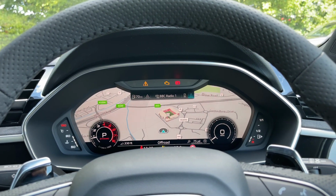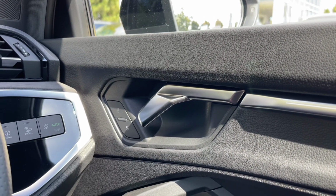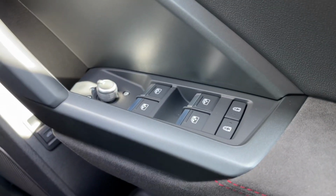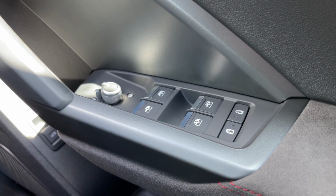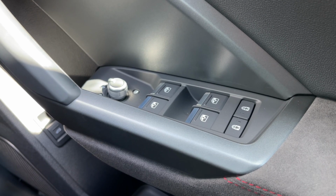As we move over to the driver's door panel, we do have the central locking buttons for the doors to the front and rear. And coming down below, we have the electronic adjustment controls for the door mirrors, the electric windows to the front and rear, and we also have the two child lock buttons for the two rear doors.